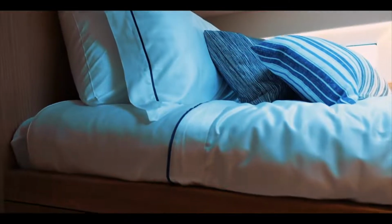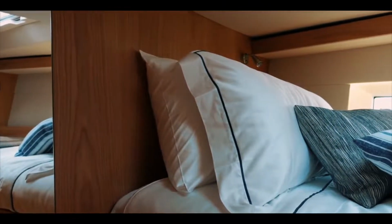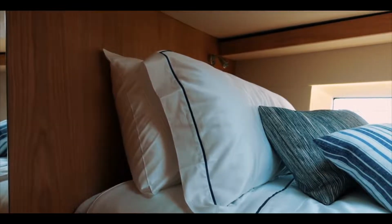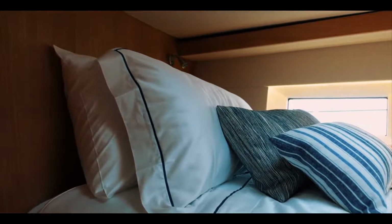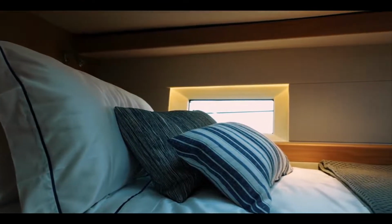And again, I think that if you were crew, and sometimes we have found that monohull sailors and friends of ours that have Pullman berths actually choose to use them when there is inclement weather, as they are more secure. So again, a really lovely and useful space on this Oyster 595.